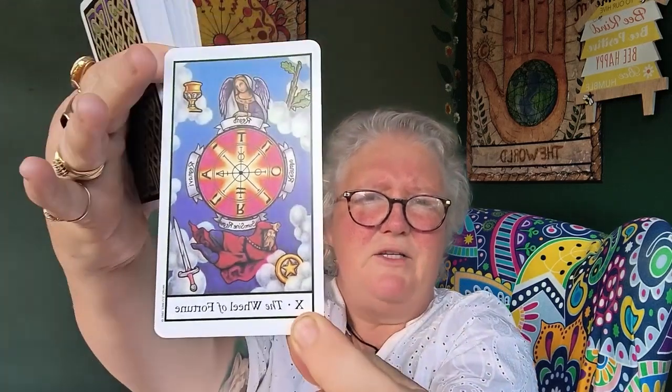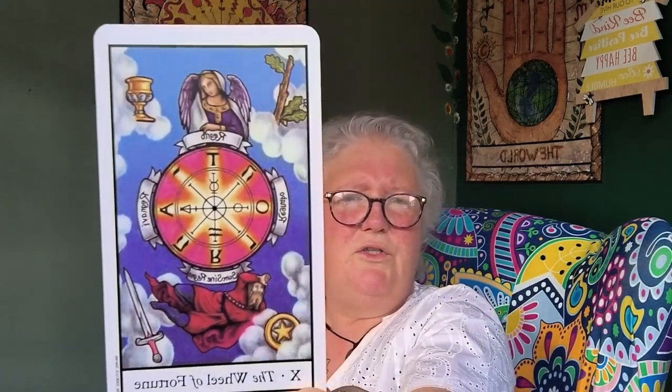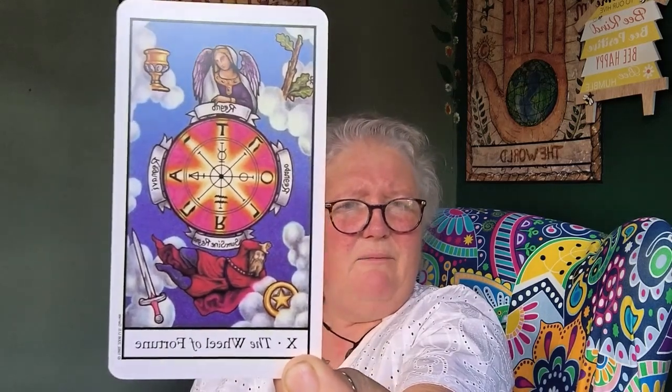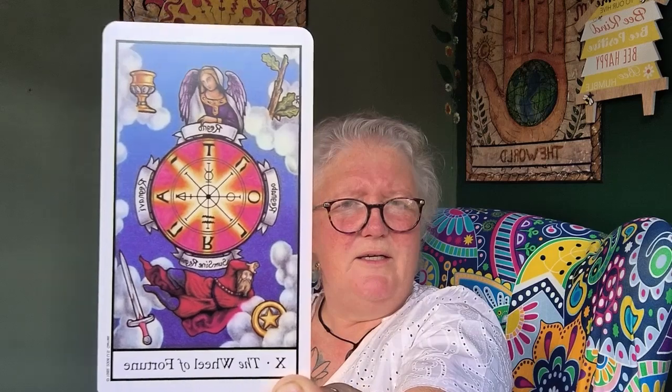The Wheel of Fortune. Now, let me have a look. This is an interesting Wheel of Fortune card. Have a look at it, see what you think. Isn't it lovely? We've got the 4 suits of the tarot in the corners. We have the cup on my top left, the wands on the top right, swords on the bottom left, and the pentacles on the bottom right.